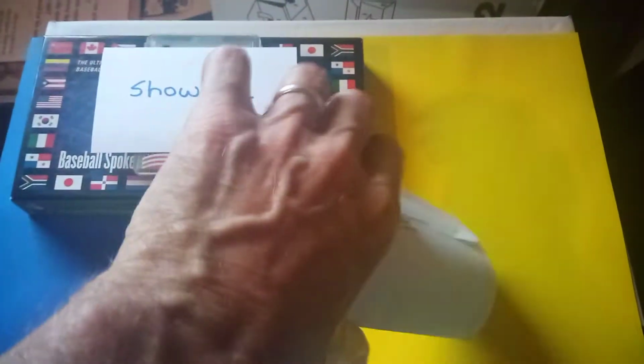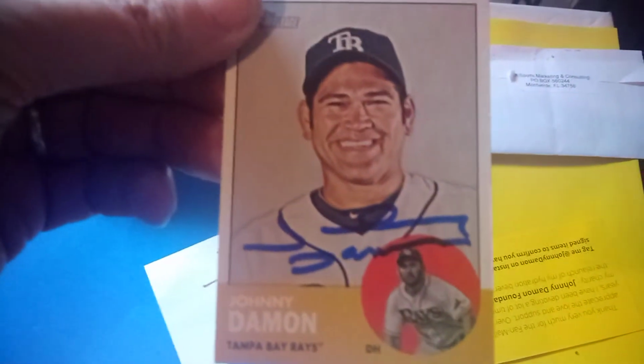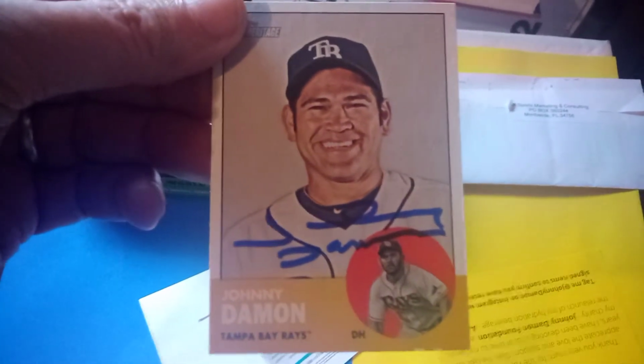saw that he had started signing, and the only mystery remains is whether my cards came back signed or not. So we're going to find out. So what do we have here? Oh, it looks good. This is from former Royal, among other teams, Johnny Damon. Some nice blue ink on this.